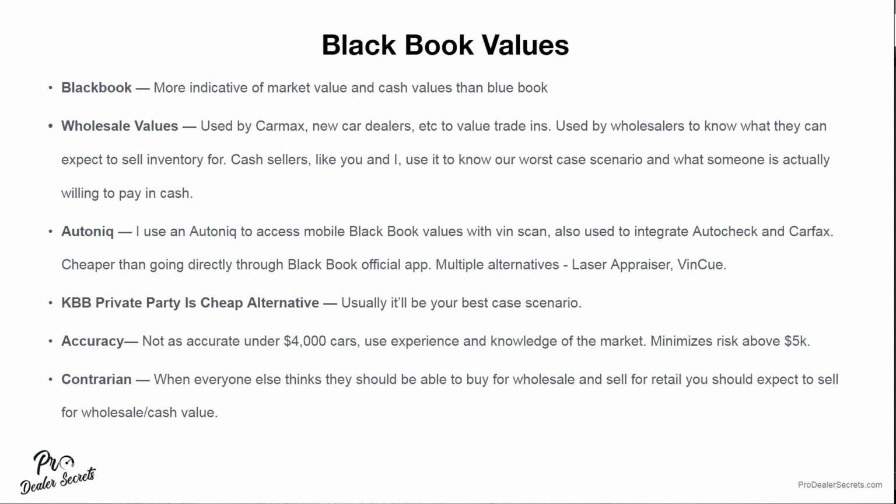You can also integrate AutoCheck and Carfax, which I have done, and it is cheaper than going directly through the Black Book official app, which is actually kind of slow and buggy too. Now, if you don't want to use AutoNeek, there are multiple alternatives. One of them is called Laser Appraiser. There's one called VinQ. I've never used either, but those are a couple options.